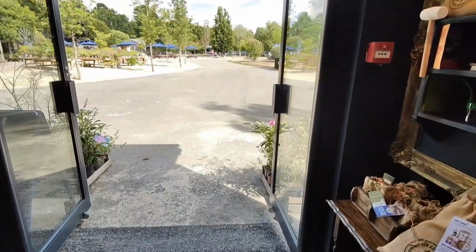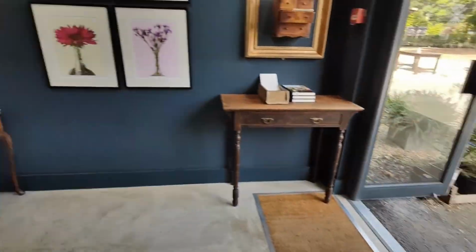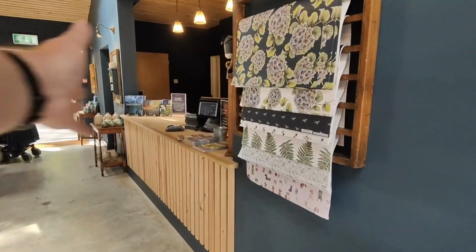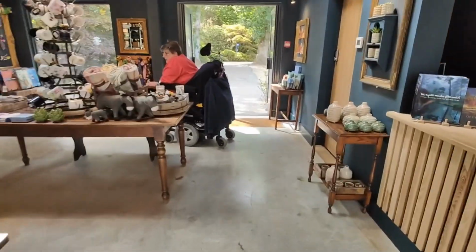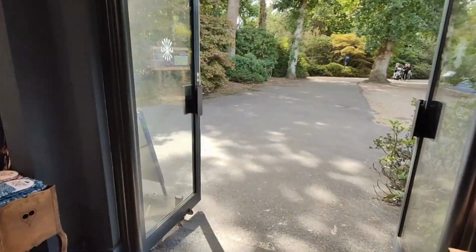Oh yeah, so entrance is via the gift shop, which is nice and flat, straight in. And check that, the counter is nice and low, so if you're in a wheelchair you can be served no problem at all, which is really cool. And then straight back out the other side into the gardens.